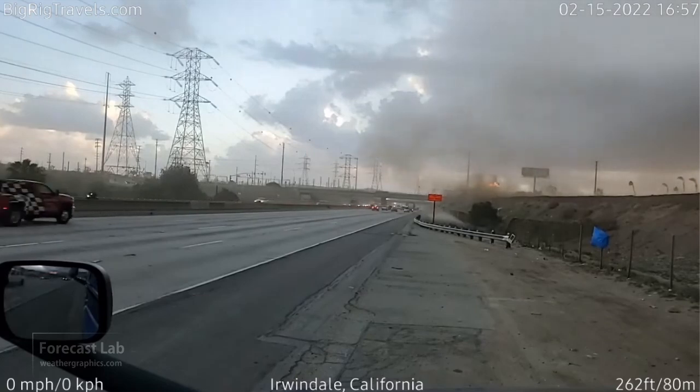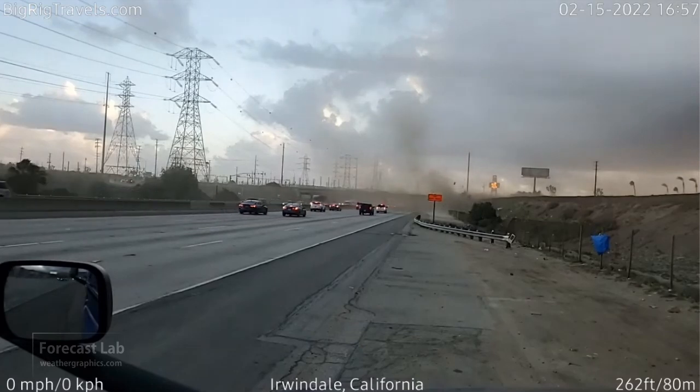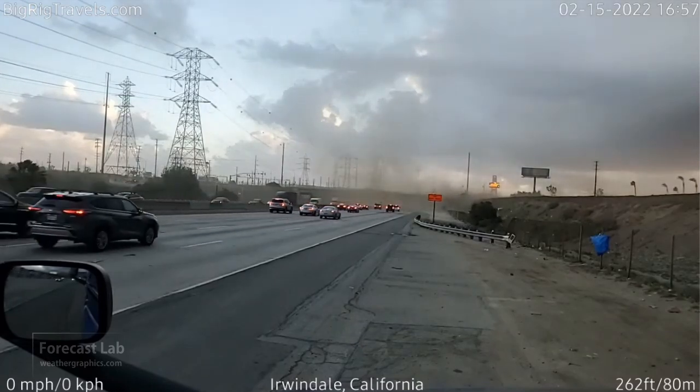5 o'clock. Oh, look at the dust storm, dust devil. Look at that. Throwing trash. Oh no!